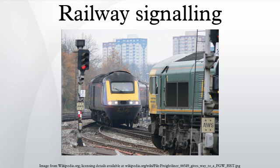The end of train marker might be a colored disc by day or a colored oil or electric lamp. If a train has entered the next block before the signalman sees that the disc or lamp is missing, he will ask the next signal box to stop the train and investigate.